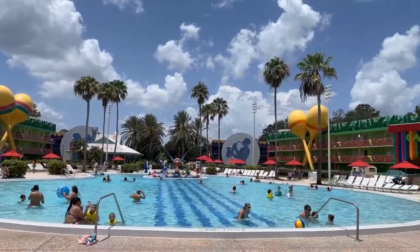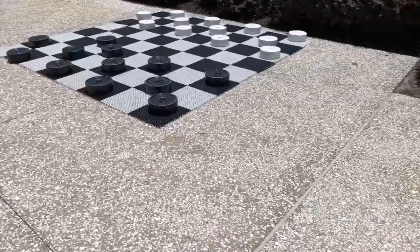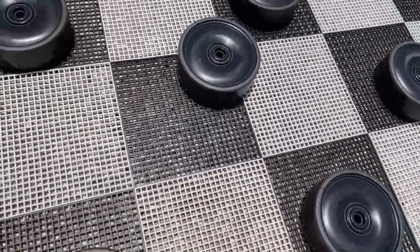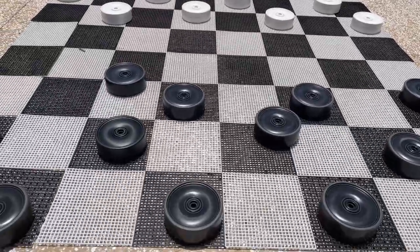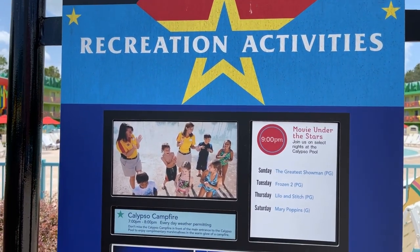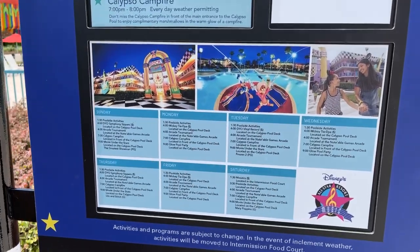This is the largest pool at the resort. Oh, look over here. There is a checkerboard. Let's see if the piece moves. Oh, yeah, the pieces actually move. So you could actually have a game of checkers with an oversized checkerboard here. Pretty cool. And on the boat here you can see various recreation activities. Here you can see the schedule.